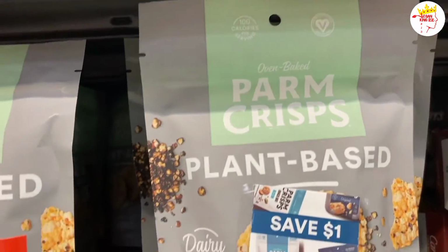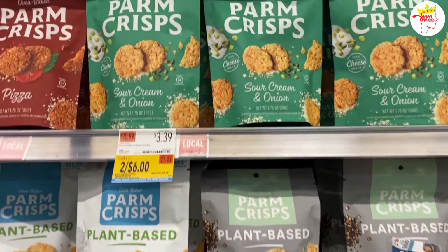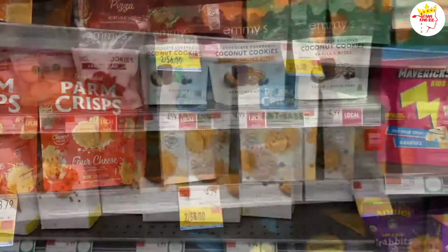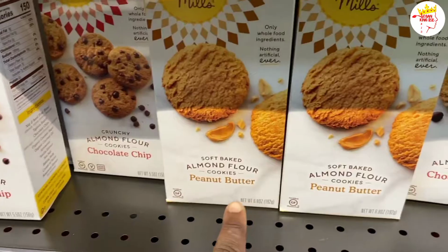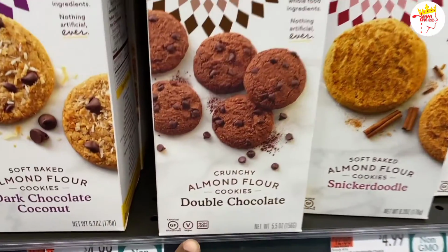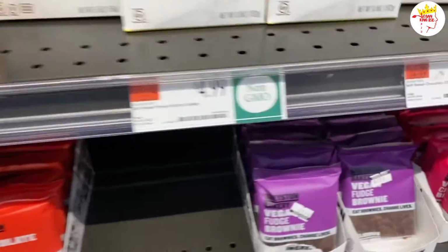Check out your little junk food aisle. You got some plant-based farm crisp, which is also good. Guys, I want to talk to you guys about these cookies. I'm definitely gonna make a review, but make sure it says the V, because if it doesn't say the V, it's not vegan, guys.